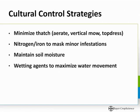First long-term strategy is to minimize thatch through aeration, vertical mowing, frequent top dressing, anything you can do to minimize that thatch buildup and prevent enough thatch for the fairy ring to start working on in there. Secondly, for minor type 3 infestations, you can use nitrogen or iron to mask that, and the golfers will never know that you have an infestation. Maintain soil moisture, as we said earlier. A lot of the damage from fairy ring is through hydrophobicity or lack of water moving down, so maintaining soil moisture will help minimize symptoms. And then the last thing would be to use wetting agents to help maximize water movement.